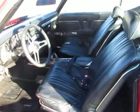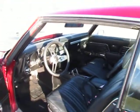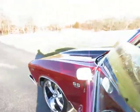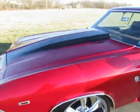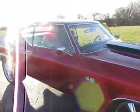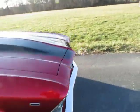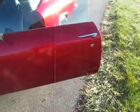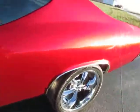Inside, doors shut and open real good. Seats are in good shape. Just want to do a little walk around video instead of just telling you it's good. You can hear it. It draws a lot of attention. There's no rust, no issues. Like I said, it's fully restored, so expect a high quality car when you're buying it. Tires might have 200 miles on them.